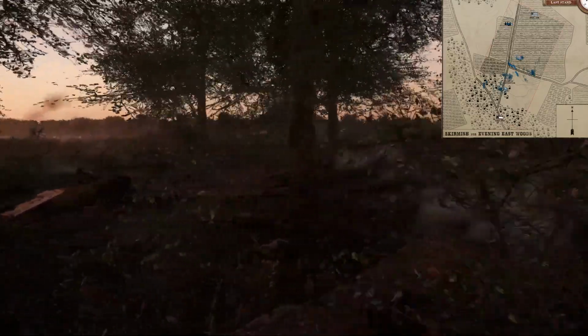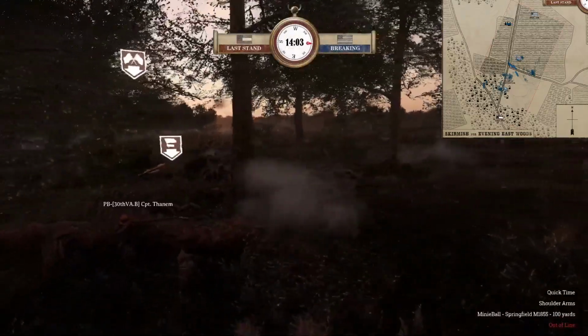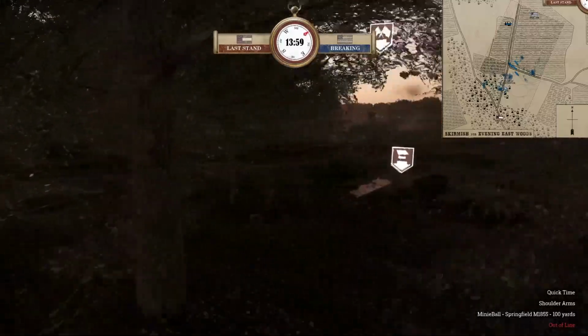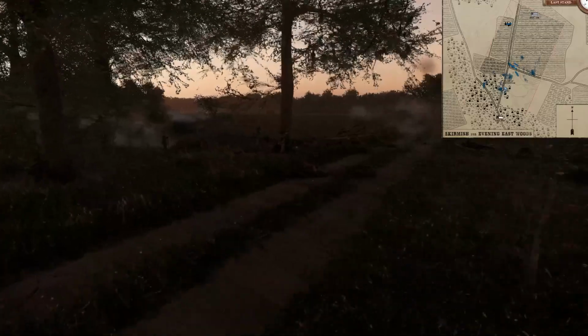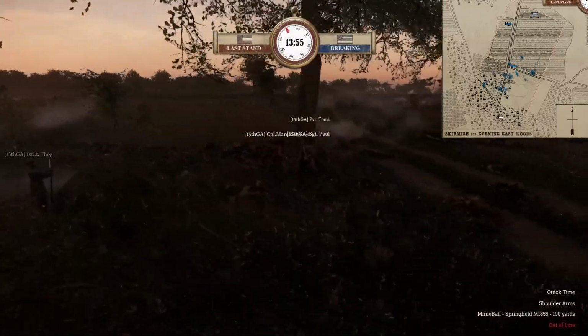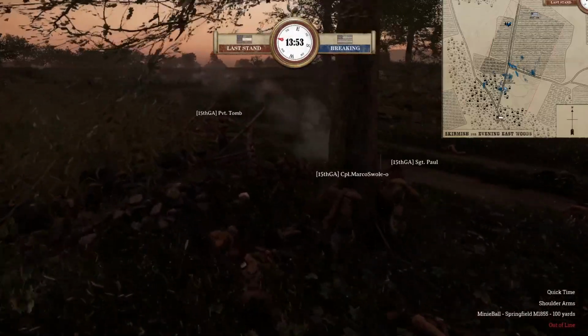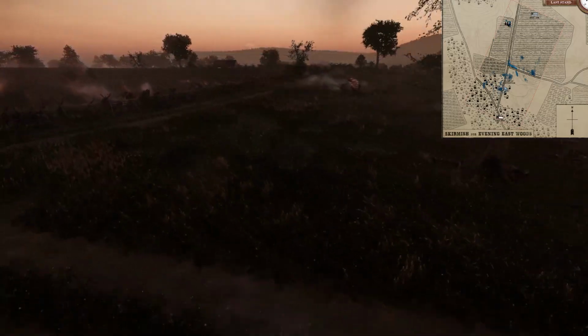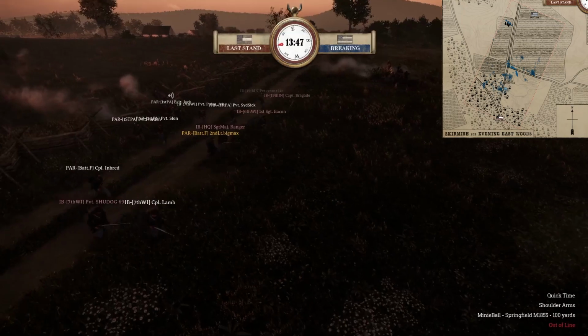And we are on the point of contention with 14 minutes left to go. Last stand and the Union is breaking. Could be anybody's game, but I think it's going to be leaning toward the Union at this point with 13 minutes left. Confederates are going to have to figure out how to toughen up this line. You can see it might be too late.